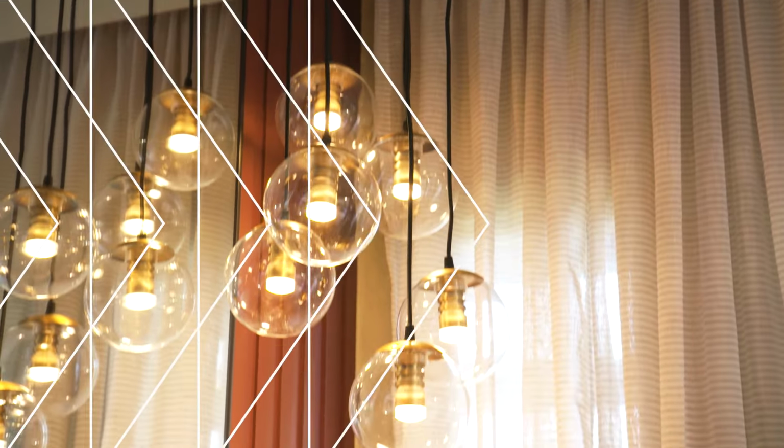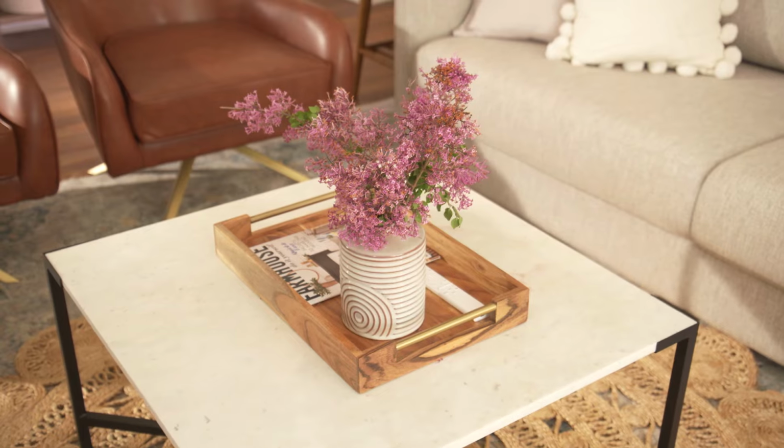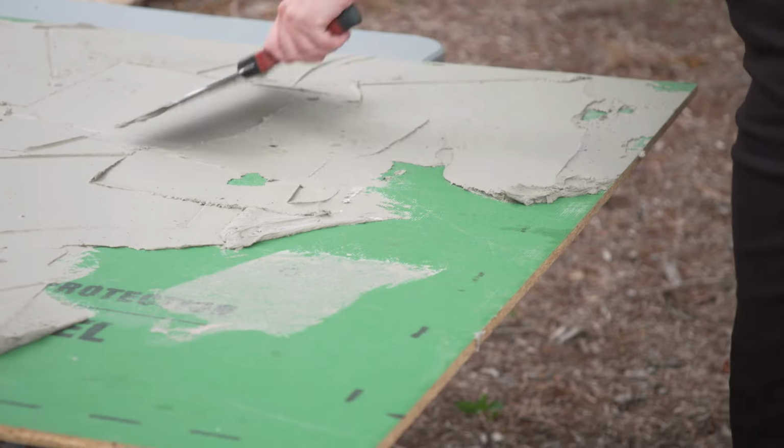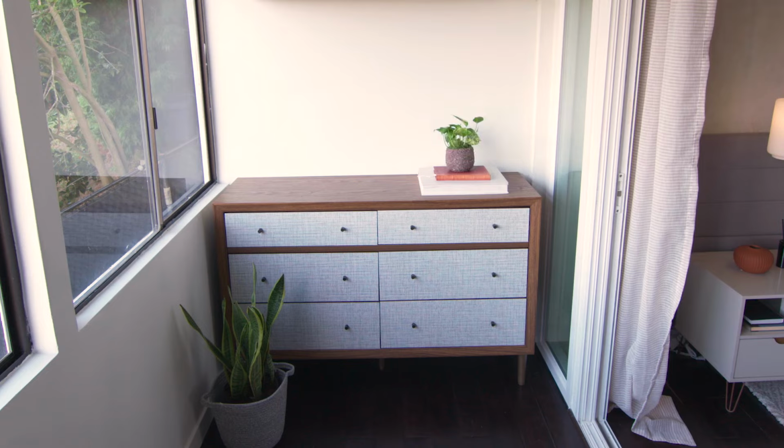Creating a home with great style isn't as hard or expensive as you might think. Get ready, we're about to start a trend. Give me 1 weekend, I'll give you 5 projects, and we'll completely transform your space into a house of style. Wow!